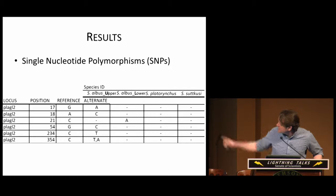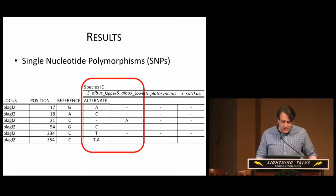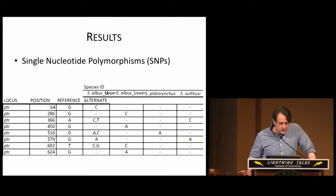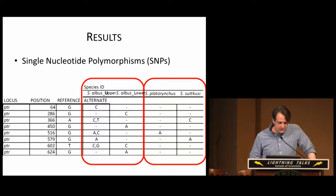And it is the same as Scaphirhynchus platorynchus, which is the third column. And the first thing we see is that the upper and lower basin pallid sturgeon are quite different at a few individual positions for this gene. And they are also different from one another. As we look at a different locus, we see the same pattern showing up. We also see some differences in other species.